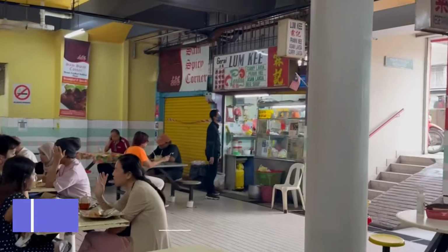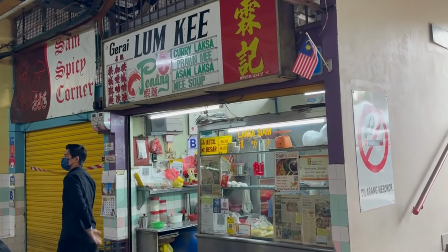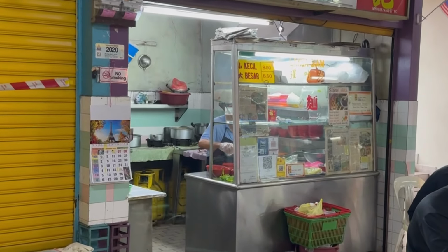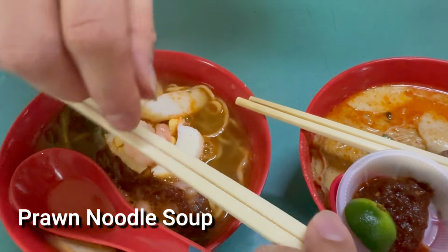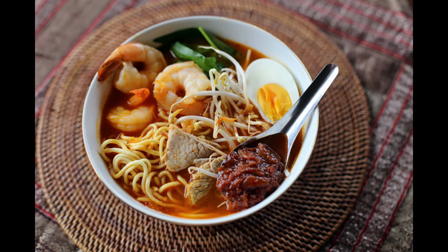Now the guy selling this is probably in his 80s and he's actually helped by another guy who's also in his 80s, so patience is definitely required when you order from here, but it's definitely worth it. The shop is known for its prawn noodle soup, a popular noodle with soup base made from pork as well as the shells of the shrimp, and this dish originated from Penang.